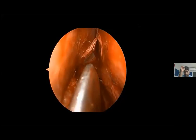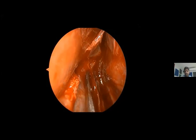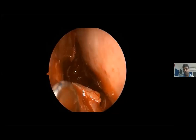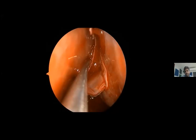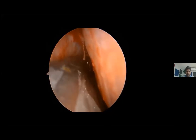It will have a bony support posteriorly. See, this is the bony support which we were talking about. The anterior part of the cartilage, the anterior cartilaginous spur, is already removed. That part is the bony spur, which is supporting the cartilaginous spur. Again, the same concept: elevate above, elevate below. Below elevation is already done. Above we have elevated now.